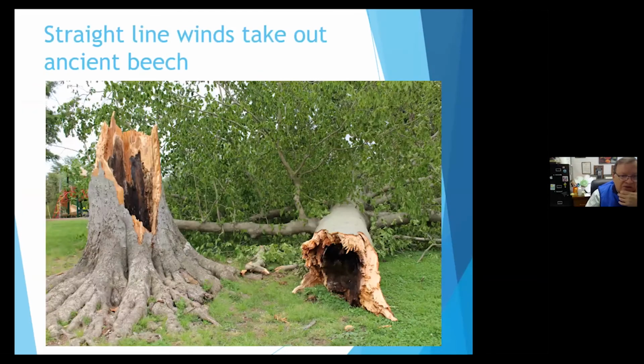At Granbury School here in South Nashville, we lost some ancient beech. You know, it's not unusual. This beech was about 4 feet DBH, and it's not uncommon for an old beech to have some decay, heart rot like that, but it just twisted right off with the straight line winds.